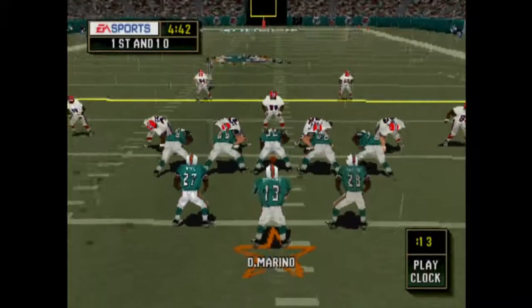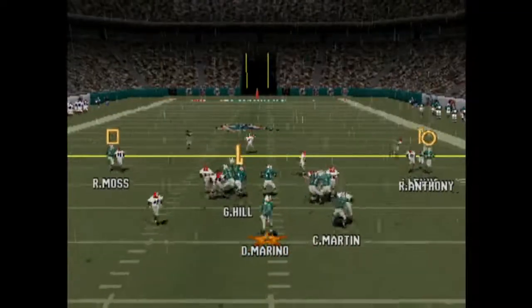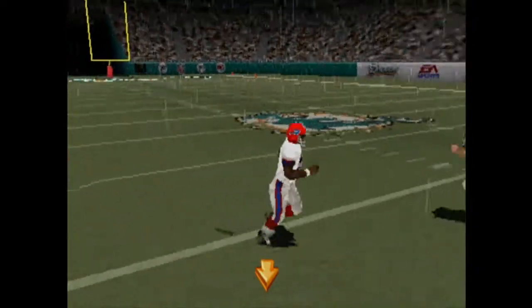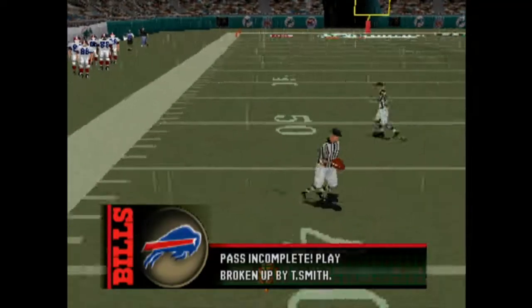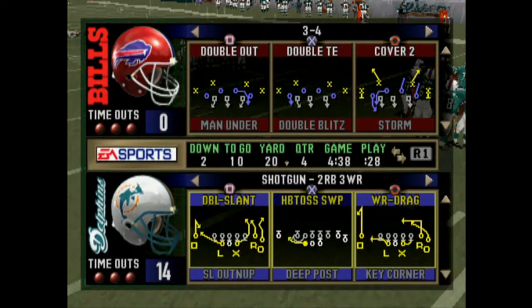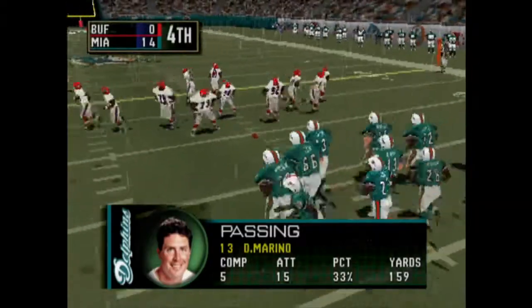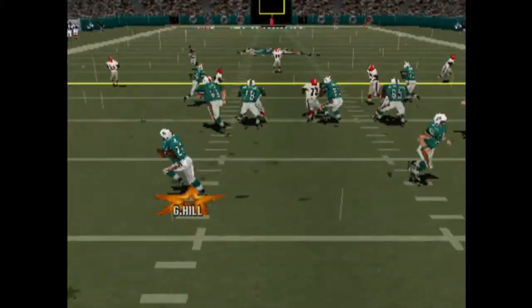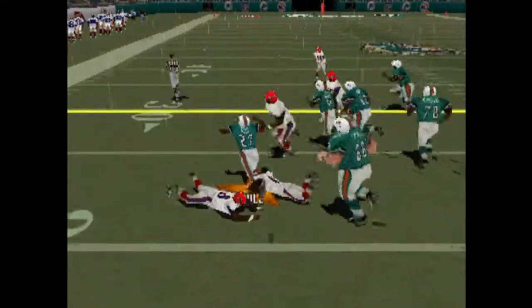Nickel back in this time. The rush is on. To the left. He knocked it down. Second and 10. Ready, break. The Bills come out in a nickel pack. The toss. Heads up the middle.